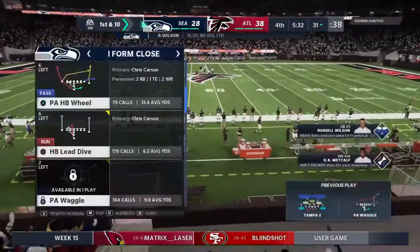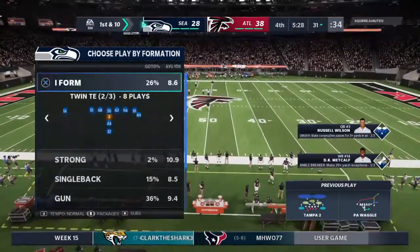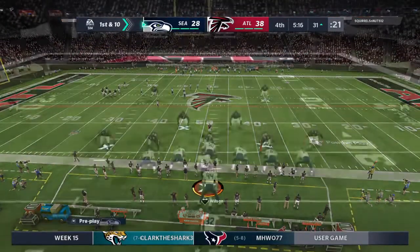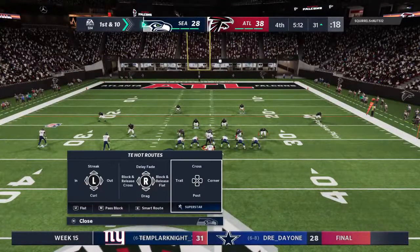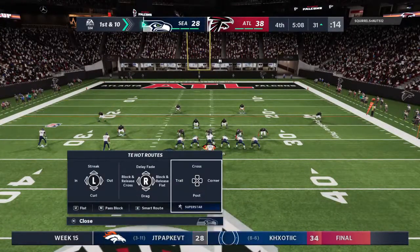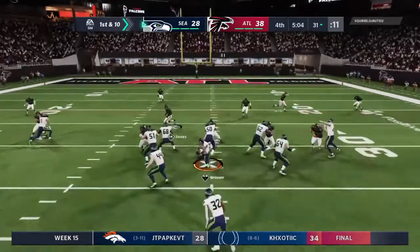This one into the hands of Metcalf. Another nice gain, 13 yards that time, and another first down. Well, every drive from here out is definitely crucial and critical. They know that they need to get at least 3 here to get it back to a one-score game. But I can't imagine that in their huddle they're thinking at all about getting a field goal. They want to get into the end zone and then try and get the ball back again.